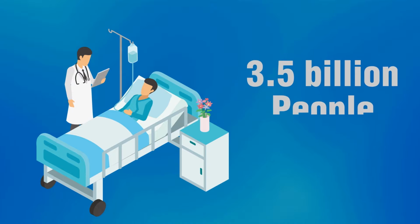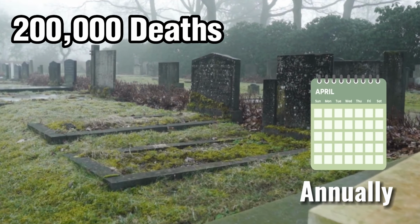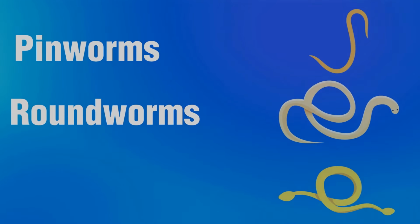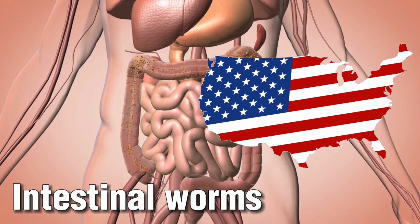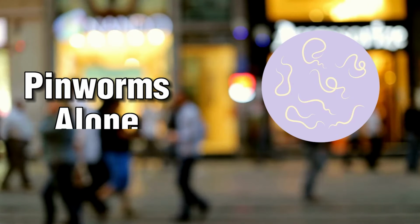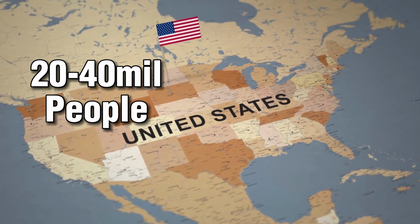Did you know that intestinal parasitic infections have been estimated to affect over 3.5 billion people worldwide, causing over 200,000 deaths annually? Pinworms, roundworms, and tapeworms are among the most common intestinal worms in the U.S. population, and pinworms alone have been known to affect around 20 to 40 million people in the U.S.